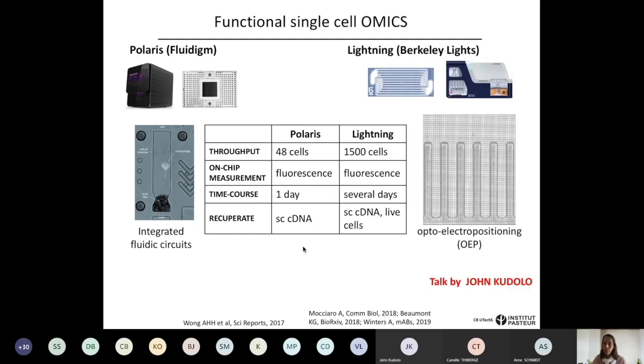At the beginning of this year, another technology became available in Europe, Lightning from Berkeley Lights, which is based on the usage of light in positioning the cell throughout the chip. It allows to simultaneously analyze 1,500 cells, also by fluorescence. Here, one can follow the cells of interest during several days on chip and recuperate, which is a really unique feature, living cells at the end. There will be a talk by John Kudolo tomorrow at 2 o'clock, dedicated to different applications and advantages of this technology.